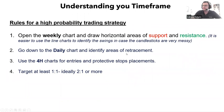Now, rules for a high probability trading strategy. It's what I'm saying all the time now. If you want, guys, take a screenshot, write it down. And this is a key element for trading success, trading profitability. Of course, some losses, you cannot care.